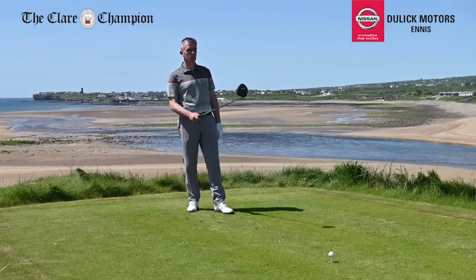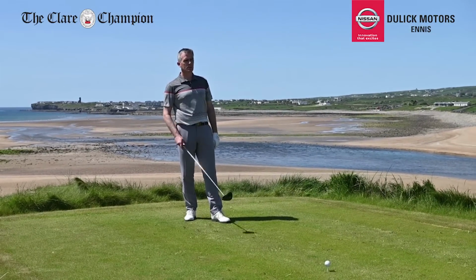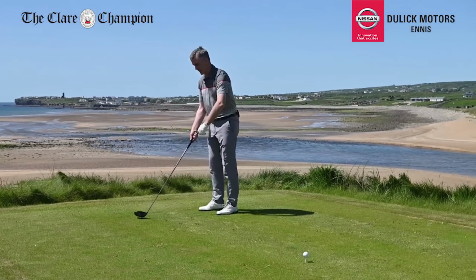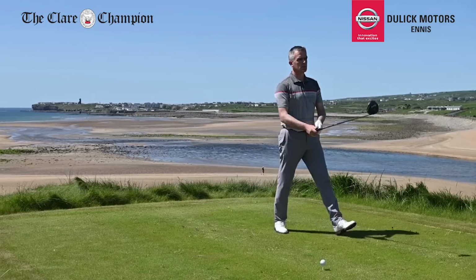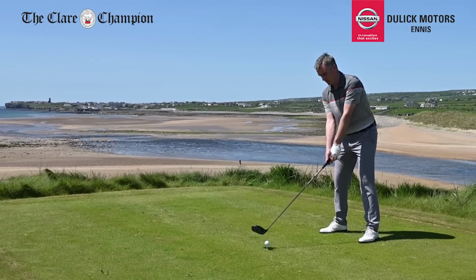So we're standing here on number 12, par 5. Good chances here now for birdie on 12 and 13. So tee shot here is down the right hand side. We've out of bounds left and we're just going to draw it onto the castle in the distance. Straight downwind. So chance of a birdie. 577 yards. Good tee shot. Gives a good opportunity.